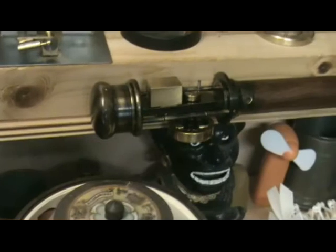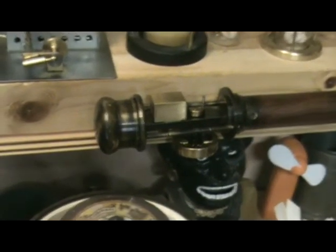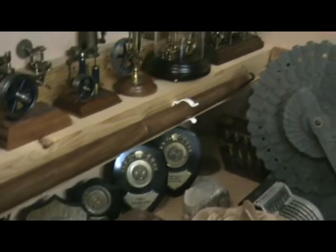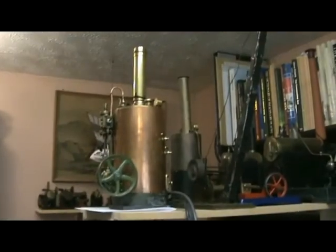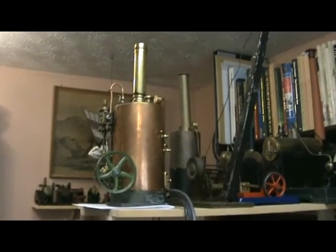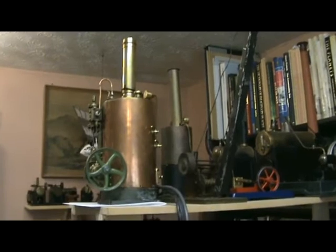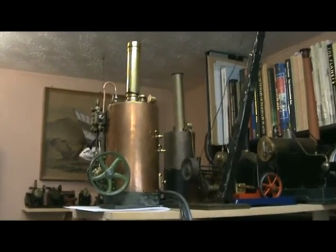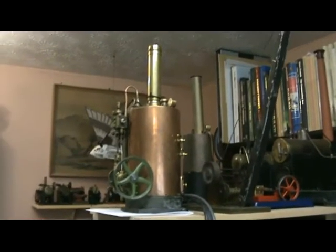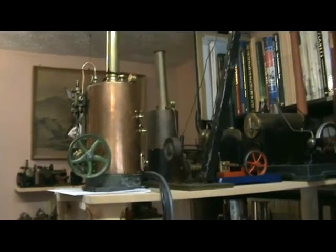And then tacked on to the front of that shelf of miniatures is the Era Collection steam walking stick. And then onto the main section of stationary engines. The one on the end there is a Bassett Loke, which is still under restoration or repair. But I've put it on the shelf here just for this video.